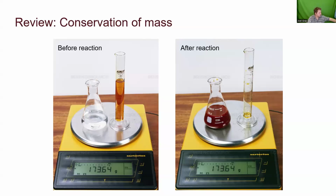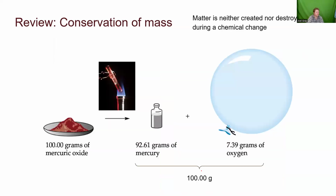Now, here is one of the other things we talked about so far this semester, and that is conservation of mass. Here we have a chemical reaction with separate reactants. Before combining, they weigh 173.64 grams, and when you combine them, they weigh 173.64. In that case, none of the products generated were a gas, so the mass did not decrease. If a gas is produced in a chemical reaction, as you see here when mercuric oxide is burned, 92.61 of those 100 grams are mercury, and the remaining 7.39 grams are oxygen, or O2.